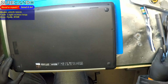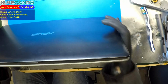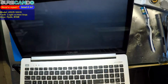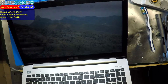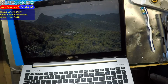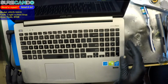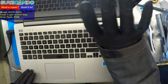Okay, we have an ASUS laptop. This is the S551L. And apparently when they turned it on this morning, this is what happens. The login screen comes and then it just flashes off. So I can't enter any password, it just keeps crashing the login screen application. So data is most valuable on this, so we're gonna see if we can log in at all.